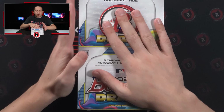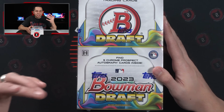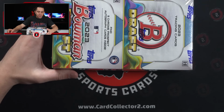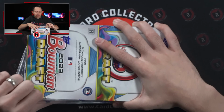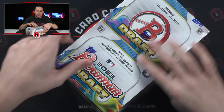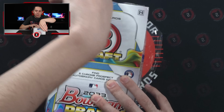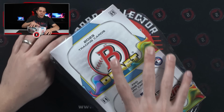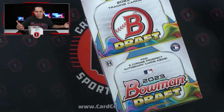But this is Super Jumbo, and there's also Jumbo. Jumbo has 3 autos. Super Jumbo has 5 autos per box. These things are ginormous. I've never ripped one of these in my entire life. It's going to be fun. I'm excited to do this. Bowman Draft is one of the better baseball products they make. So although it is not my expertise, it is still going to be fun to rip one of the better baseball products.